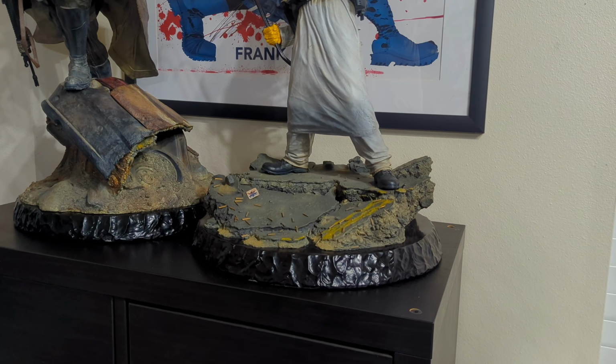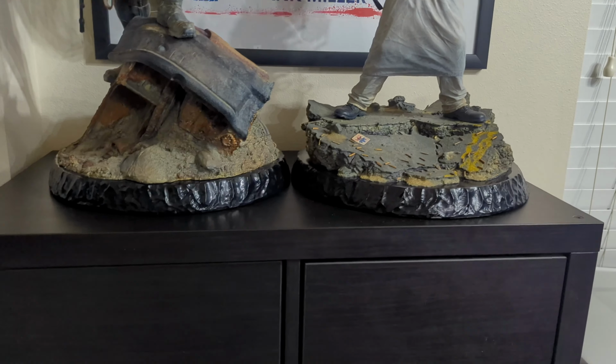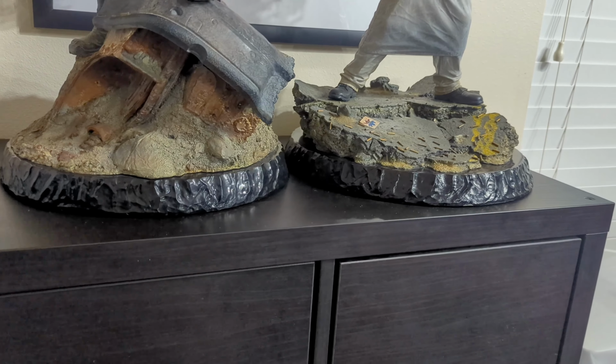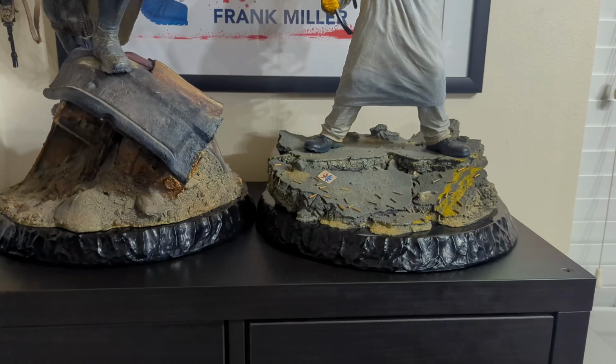The bases are highly detailed in this and do a great job of depicting this barren wasteland. They're both in museum style at the bottom, with the appearance of chipped obsidian.